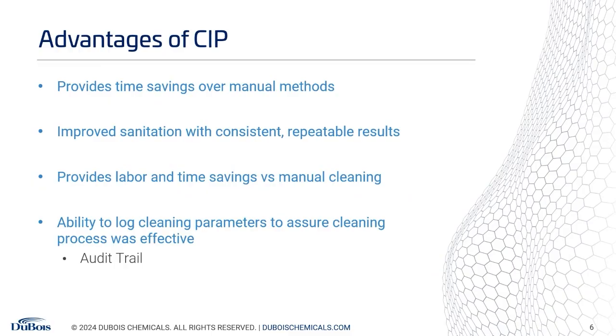And then the ability to log or data log and record the cleaning parameters, which is of immense value to internal quality assurance groups, as well as third-party auditors, whether it be BRC, SQF, etc., when they want to validate and verify that cleaning is actually accomplished per the SSOP or the standard operating procedures at the facility.